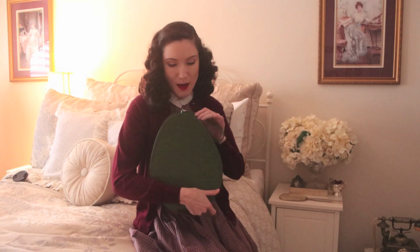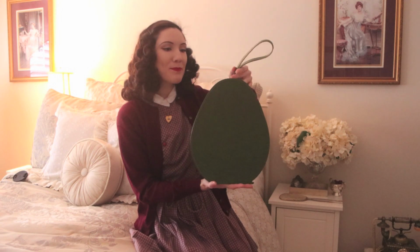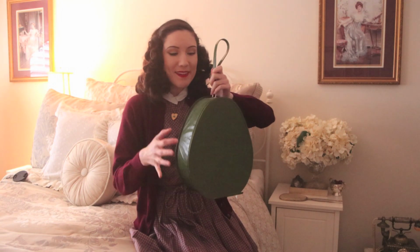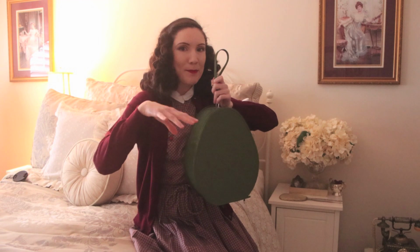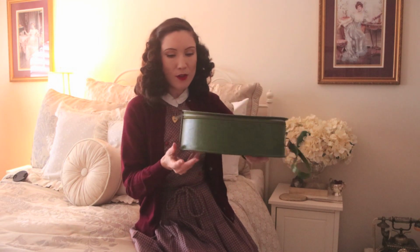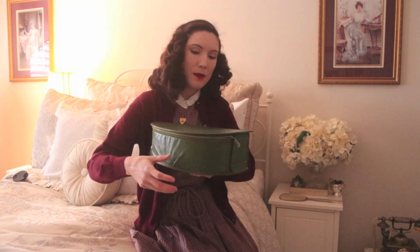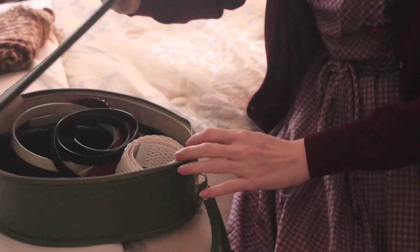So beside my hat cabinet, I have this little box thingy that I used to take with me when I went bowling, because then I could put my shoes in here while I'm wearing the bowling shoes. I know it's completely unnecessary, but I did that. Currently it just houses all of my belts. I don't have that many belts, and I don't really wear them very often. So I'm just gonna go through them and see if there's anything that I want to get rid of.